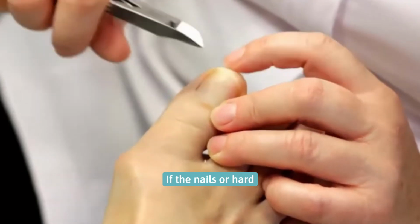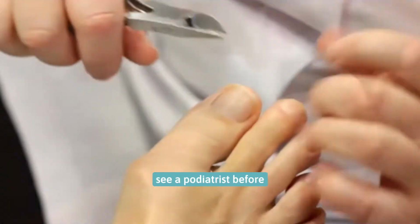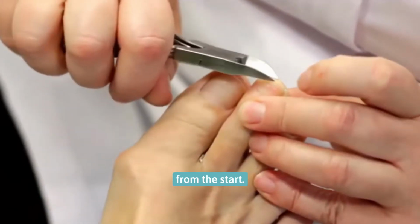If the nails or hard skin is too much for your self-care, then book an appointment to see a podiatrist before the race. They can do all of that for you. I guarantee this will eliminate many problematic blisters from the start.